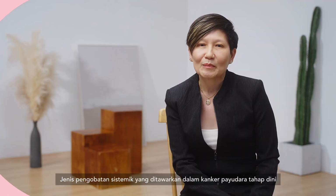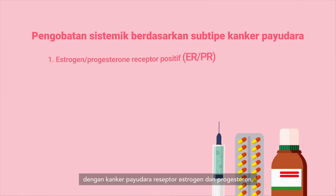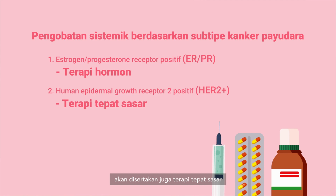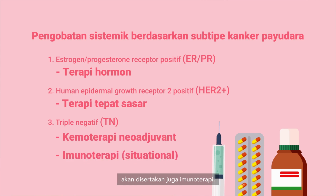The types of systemic treatment offered for early breast cancer is dependent on the subtype of the breast cancer. For example, if a patient is diagnosed with estrogen and progesterone positive breast cancer, they'll be offered hormonal therapy as part of their treatment. If they are diagnosed with HER2 positive breast cancer, targeted therapy will be included, and if it is triple negative breast cancer, neoadjuvant chemotherapy and in certain cases, immunotherapy will be included.